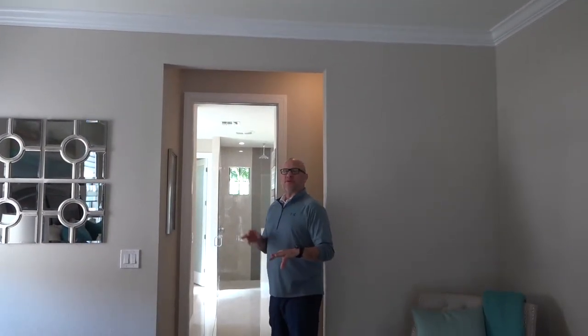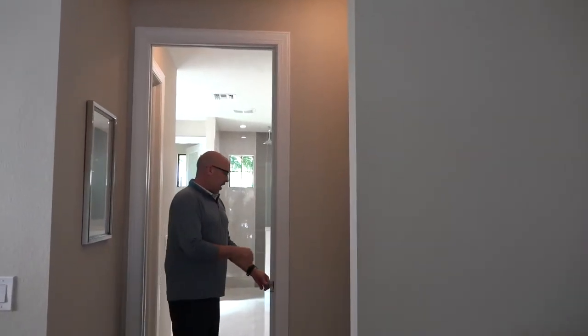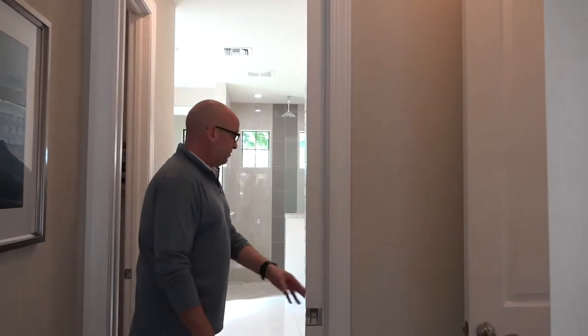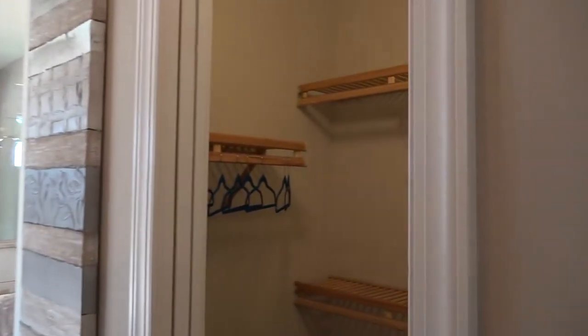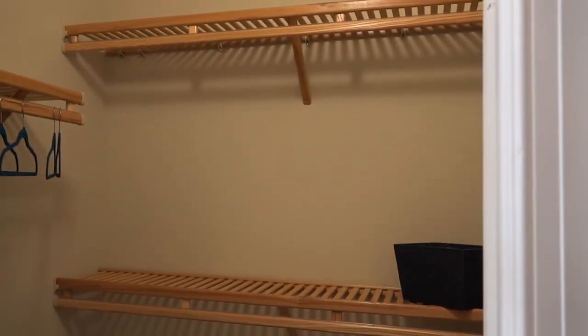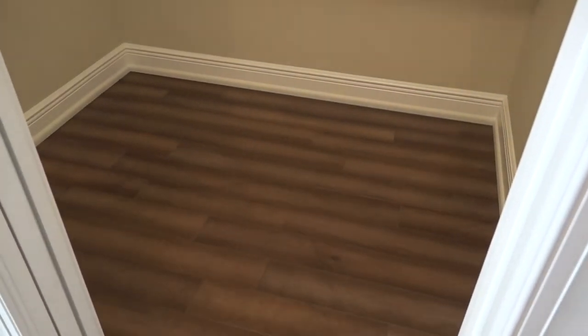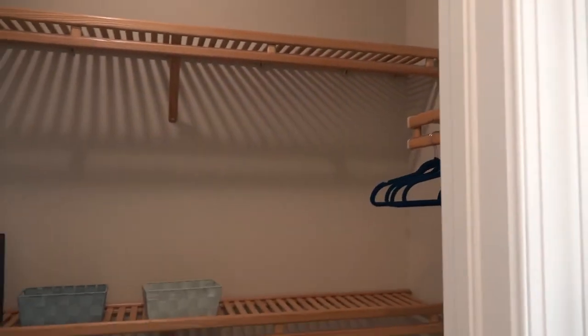We're gonna go from the master bedroom into the master bathroom. A nice feature that you have is a pocket door that separates the two. Then from here, you have two closets. One of the additional features that we added here was the wood shelving in both closets, also in the linen closet.